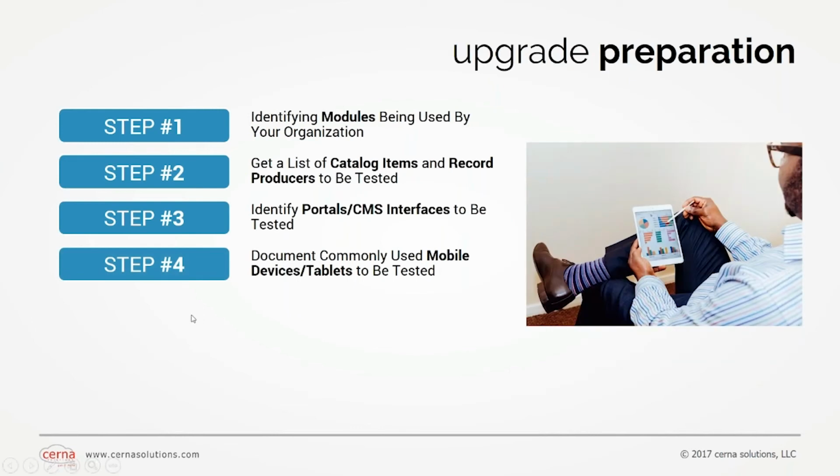When you're preparing for your upgrade, you definitely want to document any commonly used mobile devices or tablets. Since we're moving to a mobile-first world, mobile devices are used more and more, and ServiceNow is preparing for that. So you want to make sure that you test those mobile devices.